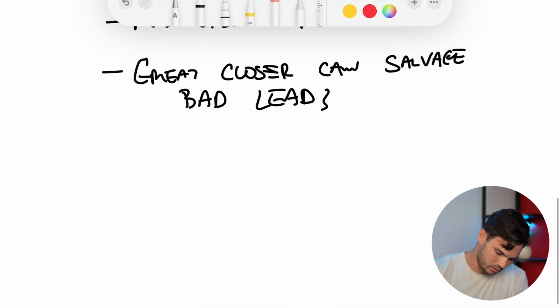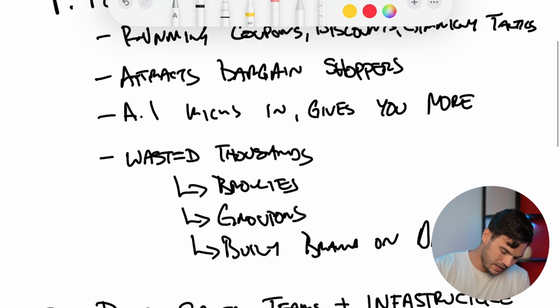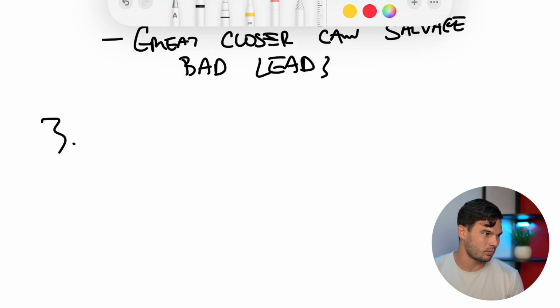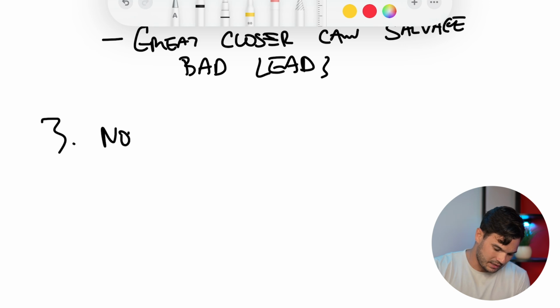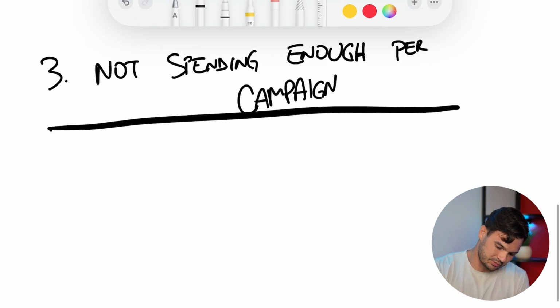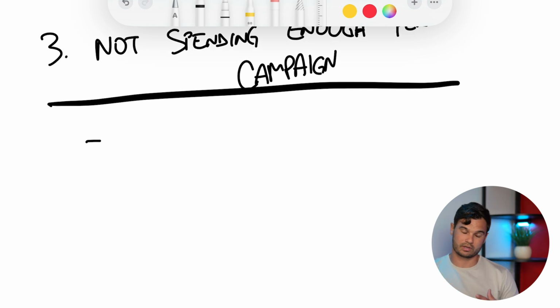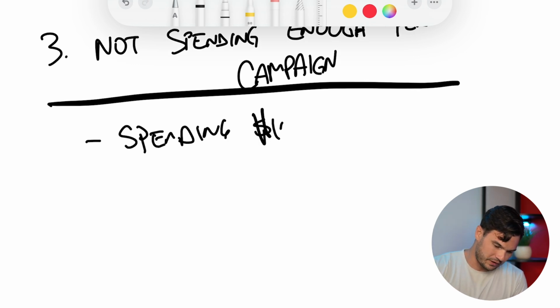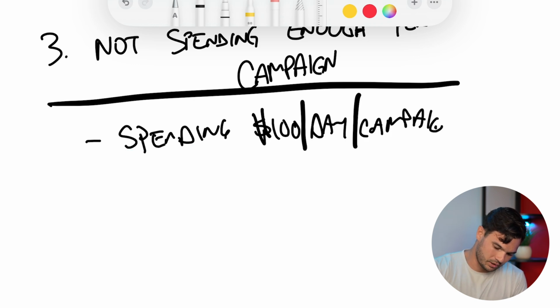The other thing that I see most common, so we covered poor sales, poor lead quality. A lot of clinics, I just spoke with somebody today. They were spending $1,500 on one campaign, $1,500 on another campaign, is not spending enough per campaign. And if an agency tells you that you can spend $1,500 on multiple campaigns per month, run. They don't know a thing about these platforms. This is from Facebook. You need to be spending $100 per day per campaign.